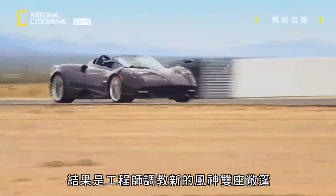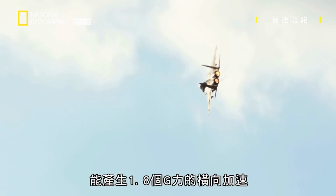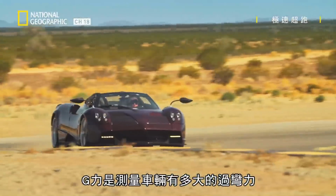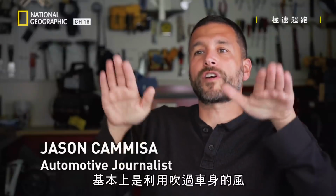The result is that engineers can tune the new Huayra Roadster to produce 1.8 Gs of lateral acceleration, which is a measurement of how much cornering force a machine can generate. Basically, it's using the wind that's going over the car to push down on the car to give it more grip. And it can do it on one side, the other, or both.